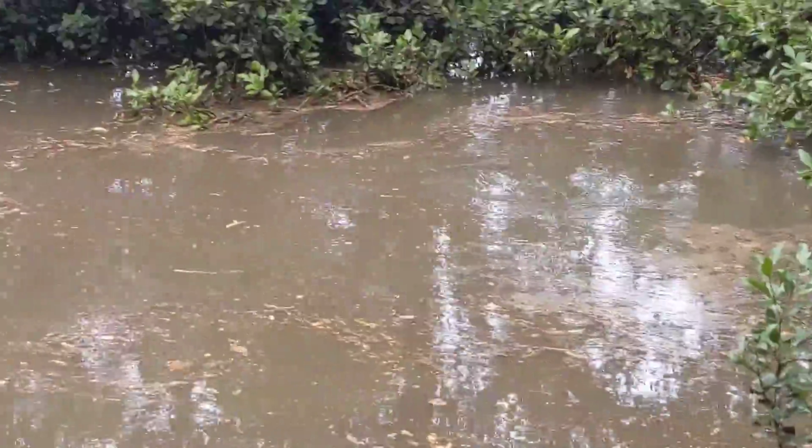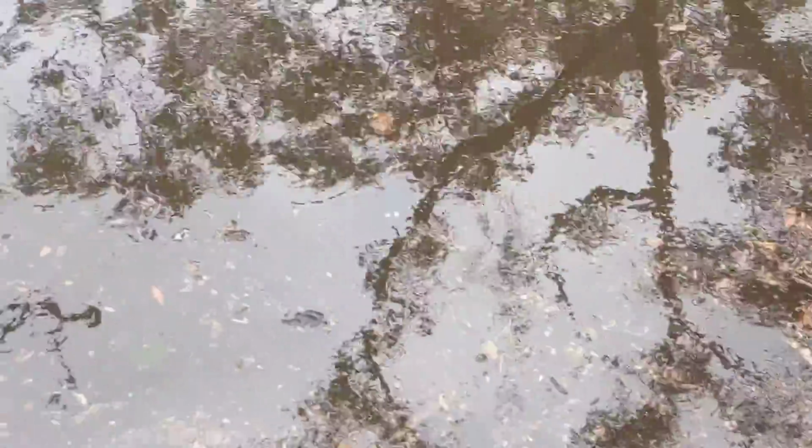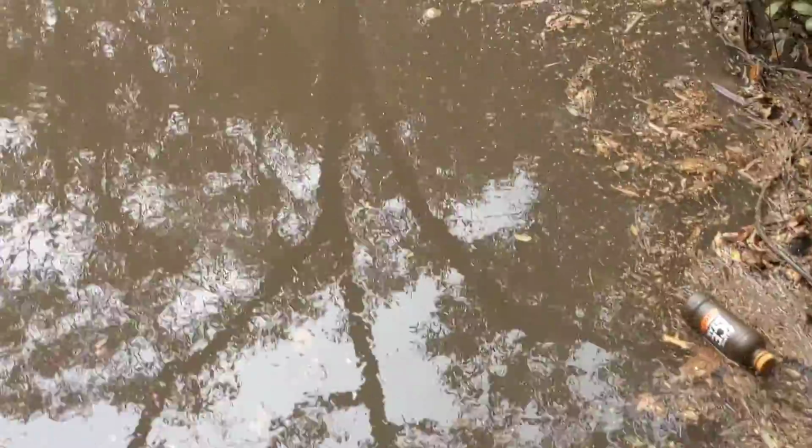This is a back eddy here. The water rushes down there and it'll turn around in a circle, and then stuff will accumulate here, but as it goes back out, it'll hit that current and usually take off again.